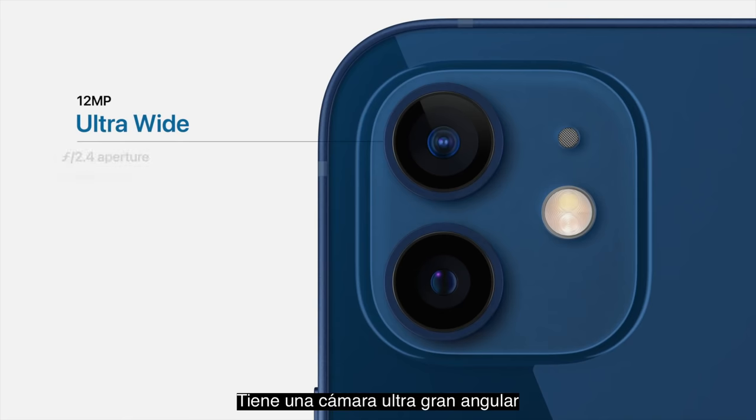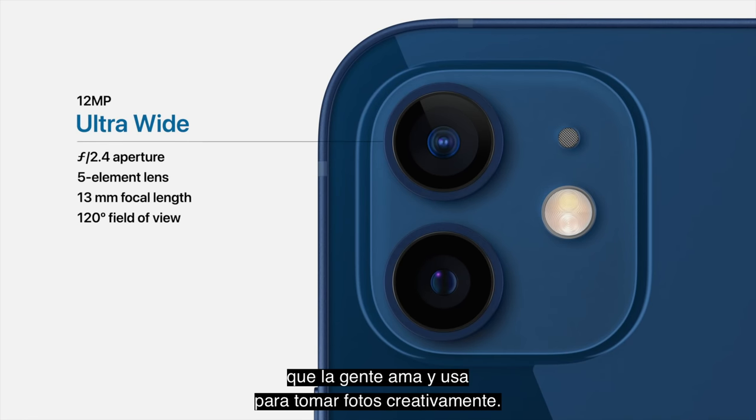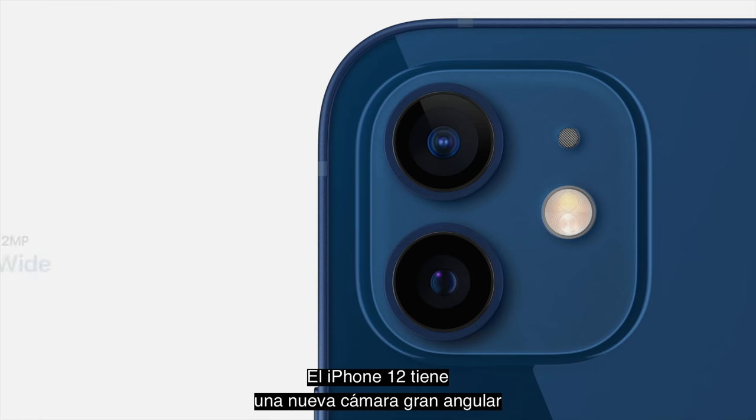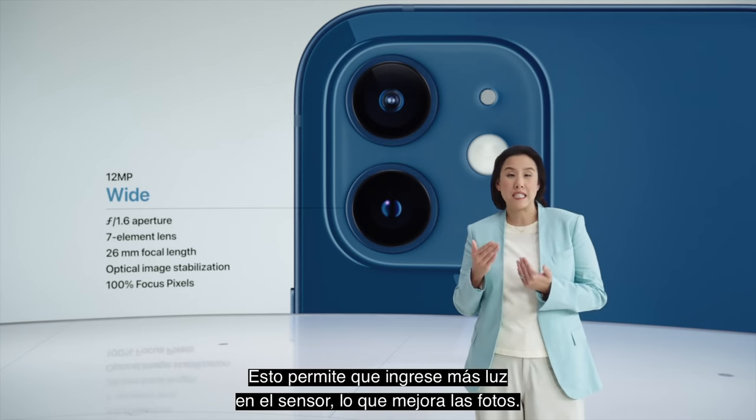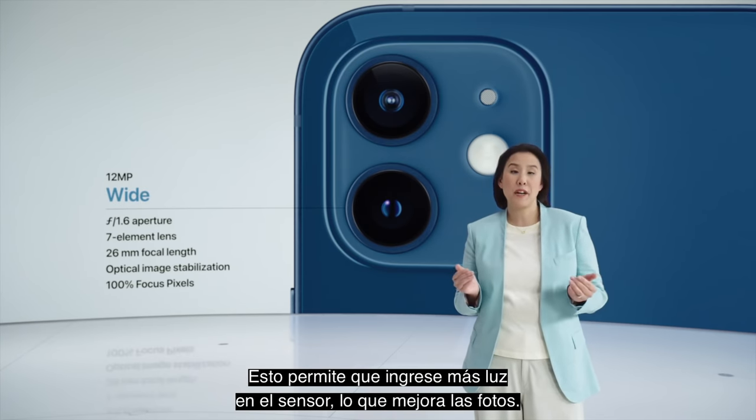It has the ultra-wide camera that people love and use to take inspiring photos in creative ways. iPhone 12 also has a new wide camera with an f1.6 aperture, our fastest yet. This allows more light to hit the sensor, making every photo better.